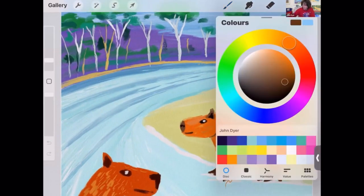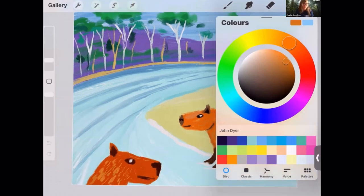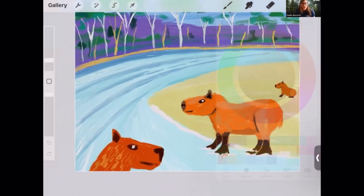How are we doing for time? Lovely. We've got about 15 minutes left, John. It's looking great. We've had quite a few classes ask whether you've got a favourite animal, first of all, and also a favourite animal in the Amazon.